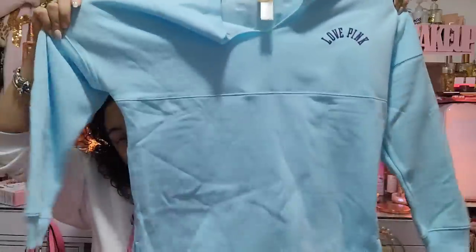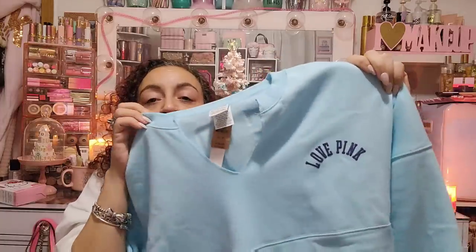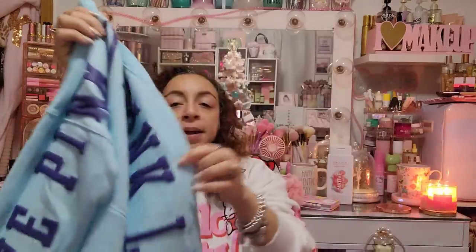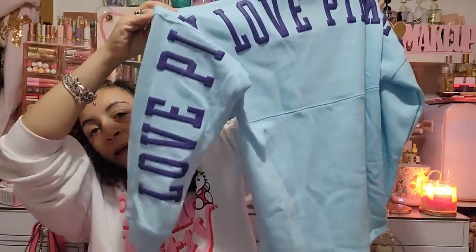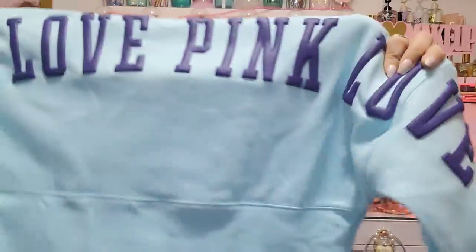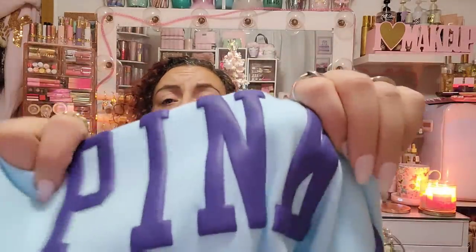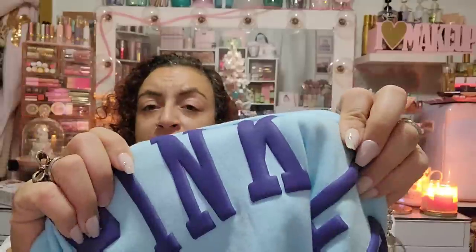This is a pretty baby blue one. It has a little V neck here, and then it says love pink. And then on the back, it says love pink all the way across, on both sleeves and the whole back. And these are puffy letters too. They're like silicone or something. They're not furry like the other ones. And this I got in an extra small also.